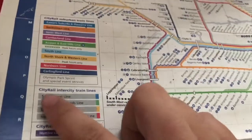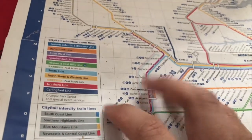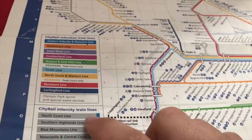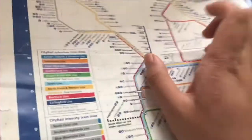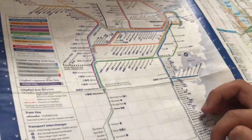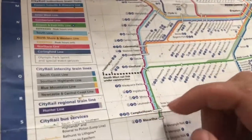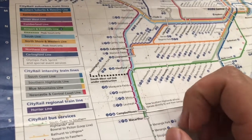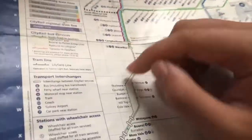And down below are the CityRail intercity train lines. South Coast Line, which was color coded as gray and blue, from Central to Kiama and down to Nowra, I think. Southern Highlands Line from Macarthur. Southern Highlands Line from Central and from Campbelltown to Goulburn.